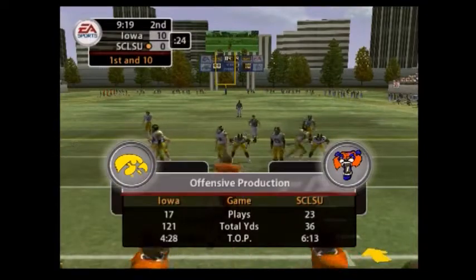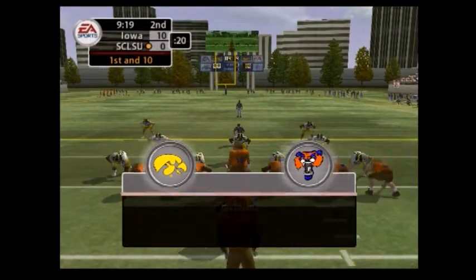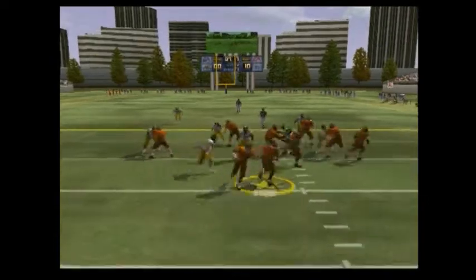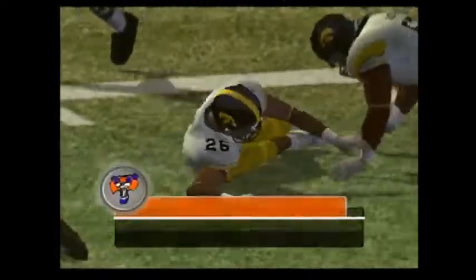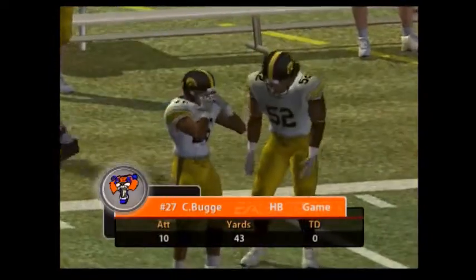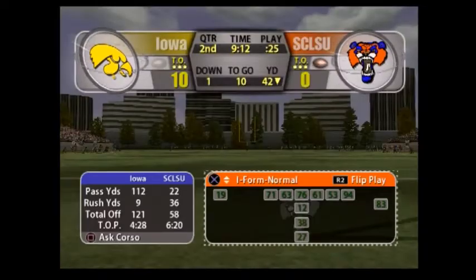They'll get the ball here at the 20. Number 27 is the deep back as they line up in the I. On the ground with the tailback. And he's taken down. He picked up big yardage on that run. Oh, this is great blocking up front. Nice job of holding on to their blocks, allowing him to break through for some big yards.